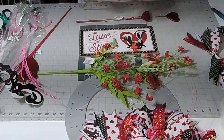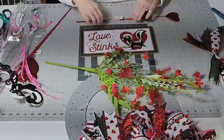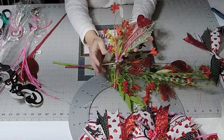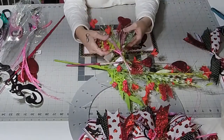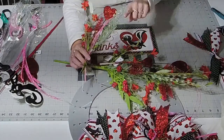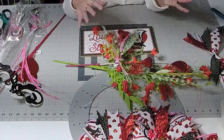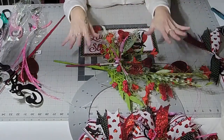Okay, I'm not using the pink today, so I'm just going to put the pink away. I am using the red and the hearts. And I'll show you again, this is the little pick, my homemade pick that I'm making. I'm making 7 of them. So these are going to go around the ring board because I'm using, literally, 8 pieces of mesh.